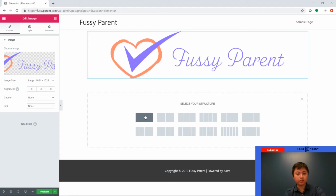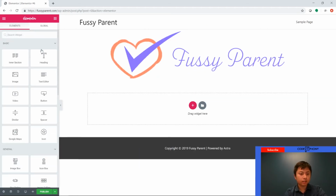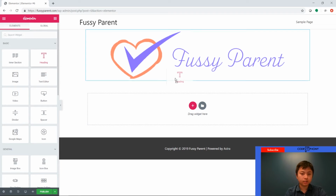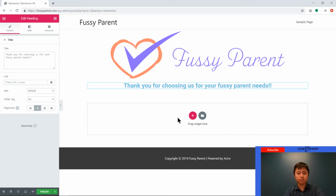And I can add another. I don't even need to add another block. I can just add a heading underneath. Thank you for choosing us for your fussy parent needs. I'm gonna center this. See, this is a very powerful tool that you can use.